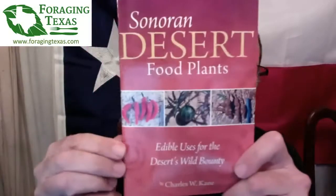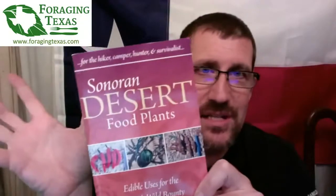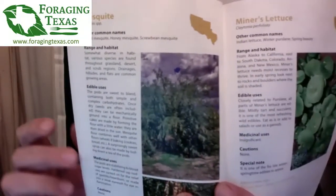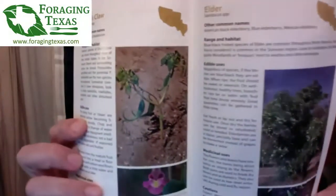And then also by him, he has the Sonoran Desert Food Plants, also by Charles W. Kane. Then even the Sonoran Desert, that's actually California. A number of these plants are found here in Texas, and you can see he does have maps showing where these plants are found. So like the previous one, it's usually just one or two pictures, usually very good pictures to show you what the plant looks like.